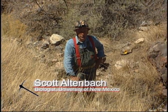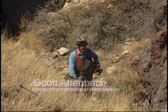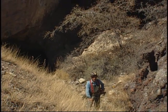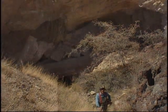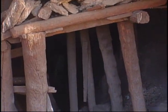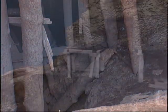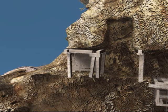Hard rock mining comes with its own unique terminology. The big opening behind me here is called an open stope. It wasn't always an open stope, it used to be an adit. People see mine openings and they call them shafts. These terms have very, very specific meaning. Mines are dug to follow an externally visible vein of valuable ore into a formation.